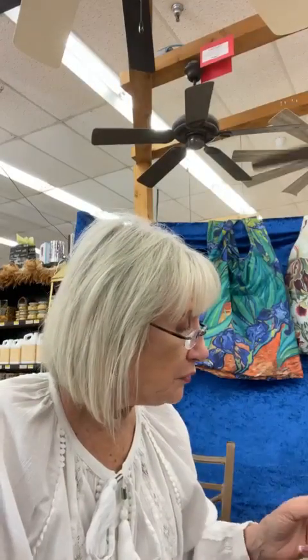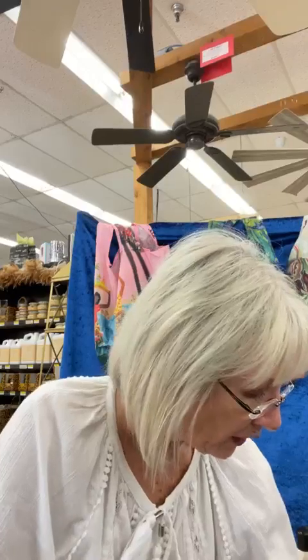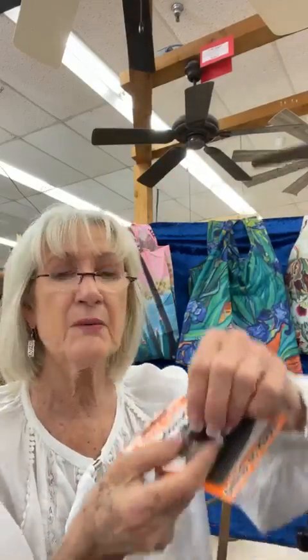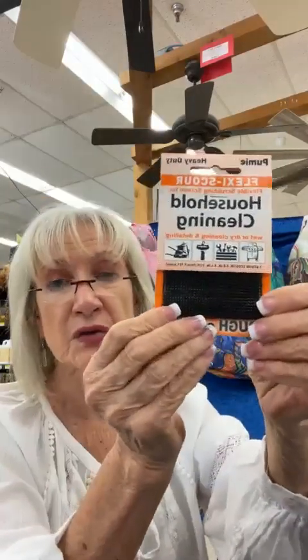So if you haven't ever cleaned it and your toilet is pretty lined up, what do you do? Well, start using the Delete Germ. Use it once a week, maybe a quarter of a cup, and that's it. And then clean underneath the rim with this Pumice Flexi Scour. This is a pumice infused screen. And see how flexible it is? It won't scratch your toilet.